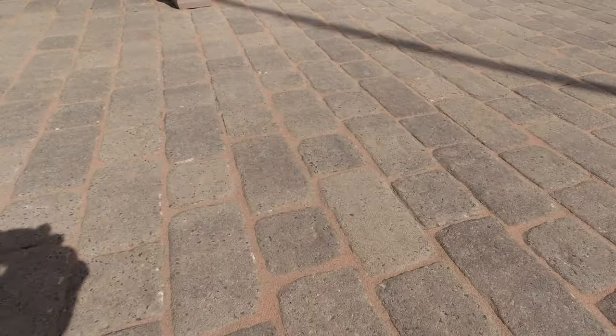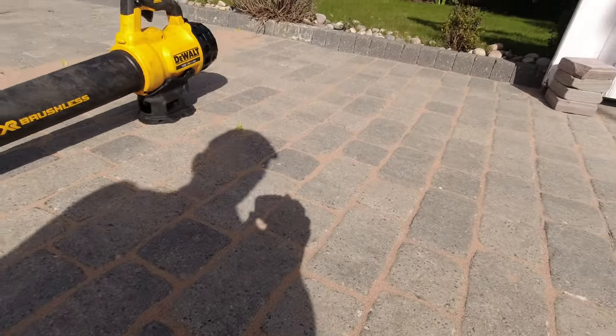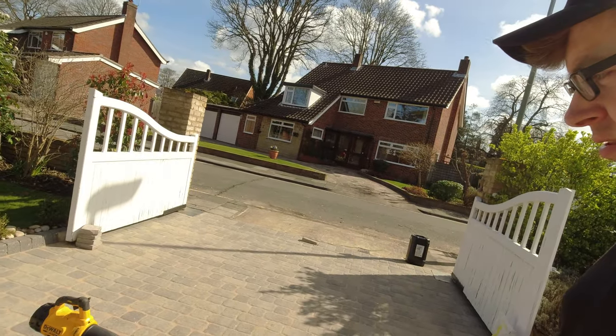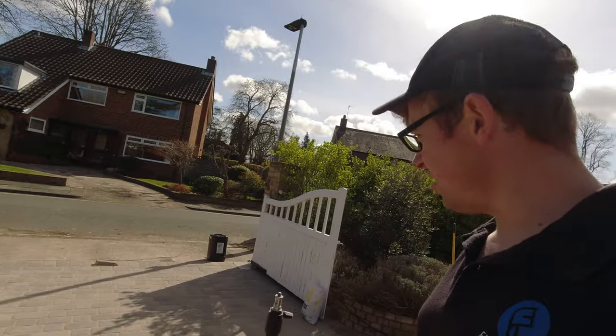It has made a massive difference already. Just sanded it that little bit before I show you, and then brushed it in. Used the leaf brush to get the sort of crumbs off the top, and yeah, just keep working my way around. When I get to the end, I'll seal it. What do you prefer?